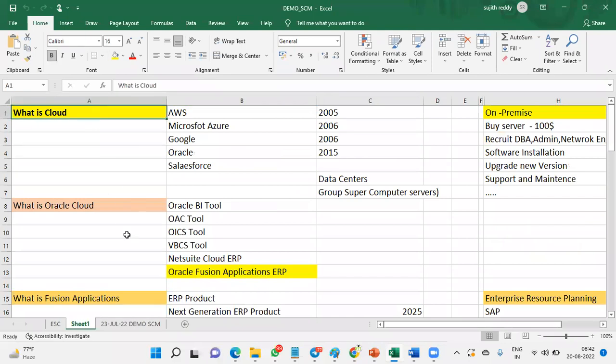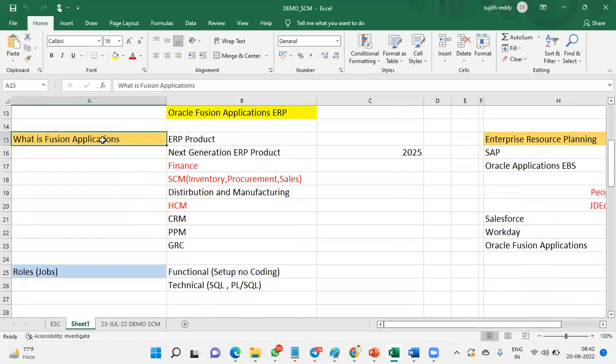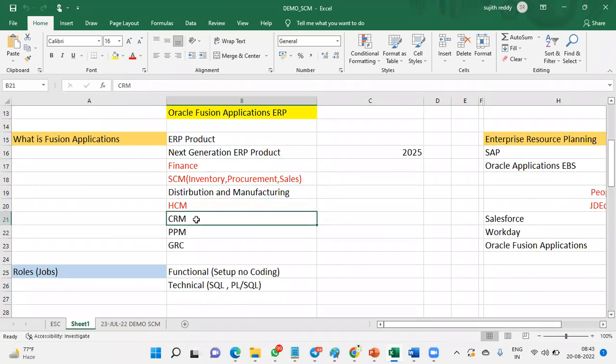So we talked about what is cloud. Cloud is a virtual server. The competitors are AWS, Azure, Google, Oracle. We discussed what Oracle Cloud is. And Fusion applications are an ERP product Oracle has developed, our next generation ERP product. Then we discussed financials, supply chain management, human capital management. All of this we are going to have: SCM, CRM, PPM, like this. These are different domains. Depending on the requirement, the client is going to buy and start using that product.